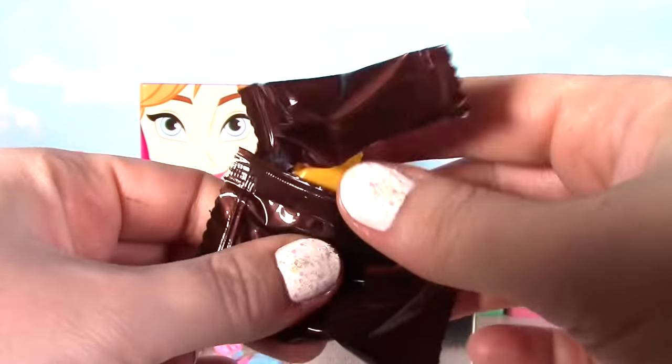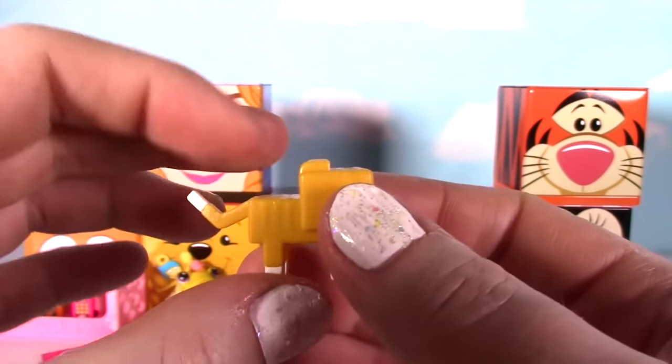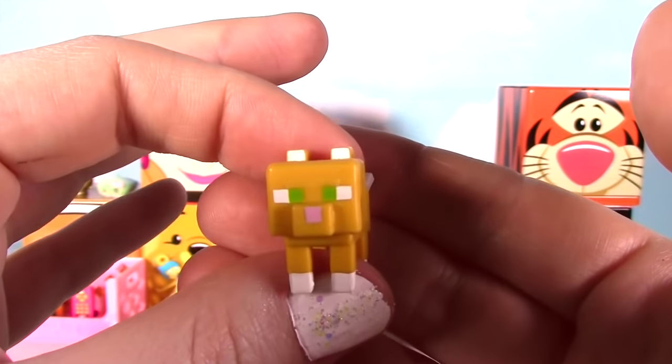Who is it? Who is it? I see yellow! I see yellow! We got the Tabby Cat! Tabby Cat is super cute! Look at it! Little tail back here. You can see its stripes on there. And its funny little face.